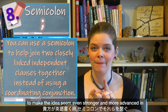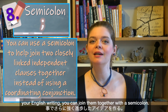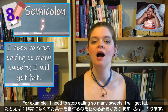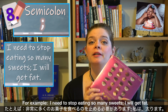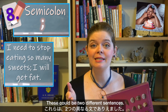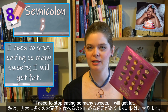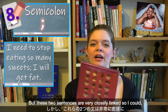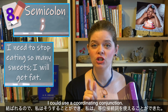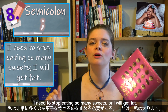sentence. Or, to make the idea seem even stronger and more advanced in your English writing, you can join them together with a semicolon. For example, I need to stop eating so many sweets. I will get fat. These could be 2 different sentences. I need to stop eating so many sweets, period. I will get fat, period. But these 2 sentences are very closely linked, so I could use a coordinating conjunction. I need to stop eating so many sweets, or I will get fat.